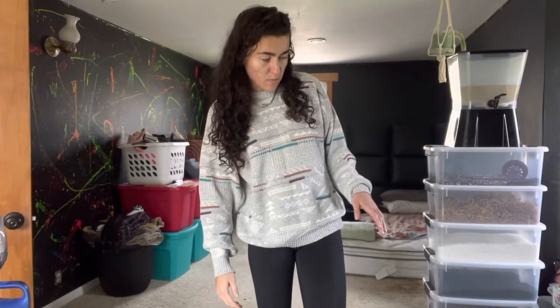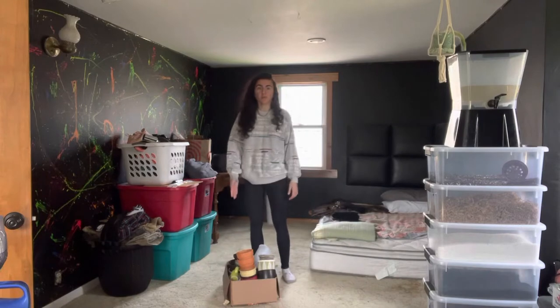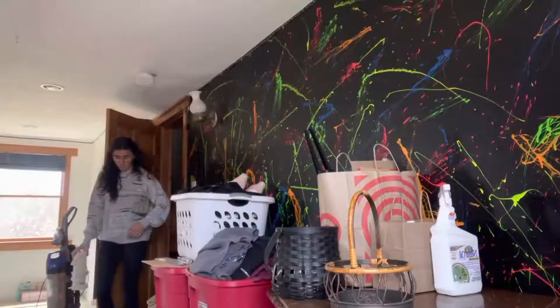If anybody knows the best way to store pottery, let me know. Because right now I just have this box, and it's not working for me.